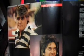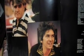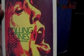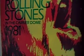And of course the two keyboard players, Ian Stewart and Ian McLagan, who are no longer with us, and the tour itinerary. Some venues had their own special program. This is a tiny program from the Carrier Dome in Syracuse. Beer advertisement on the back. And inside some grainy pictures with information about the tour.